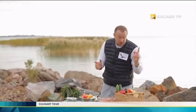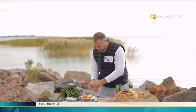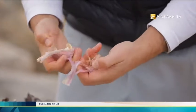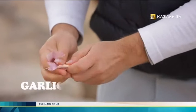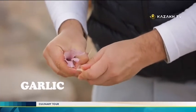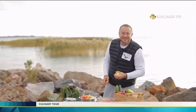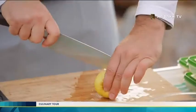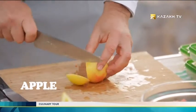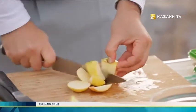Excellent. Now we can add garlic. We are peeling the garlic and dividing it into cloves. You can leave the garlic cloves whole. I'll also add an apple, which is my secret ingredient because I'm from Almaty. You can cut off side pieces of the apple.